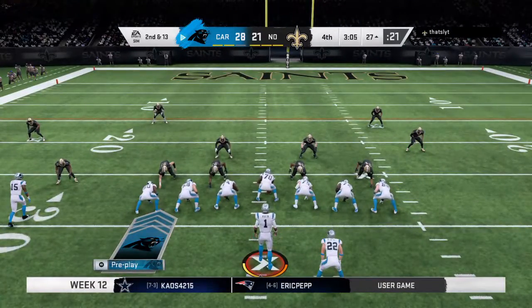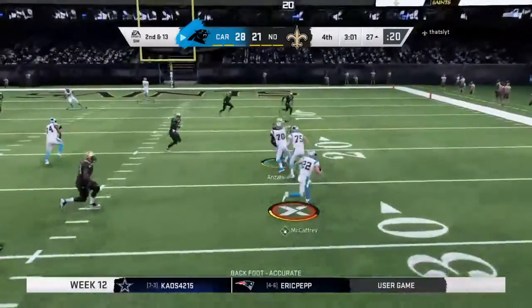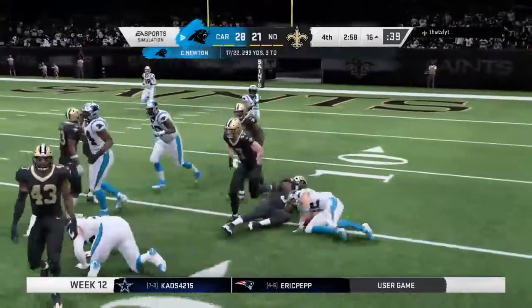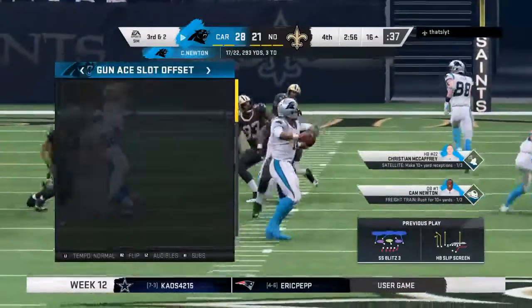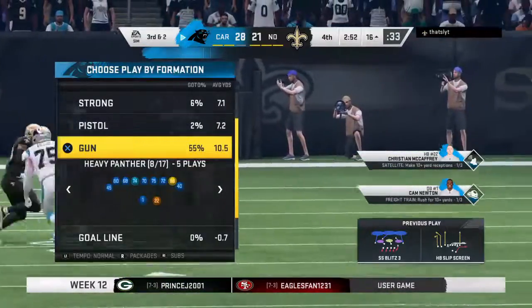Here's 2nd and 13. Here's Newton. They'll set up the screen to McCaffrey. And he'll take it down here just shy of the 15 at the 16-yard line. They get 11 back on that one. It leads to 3rd down.